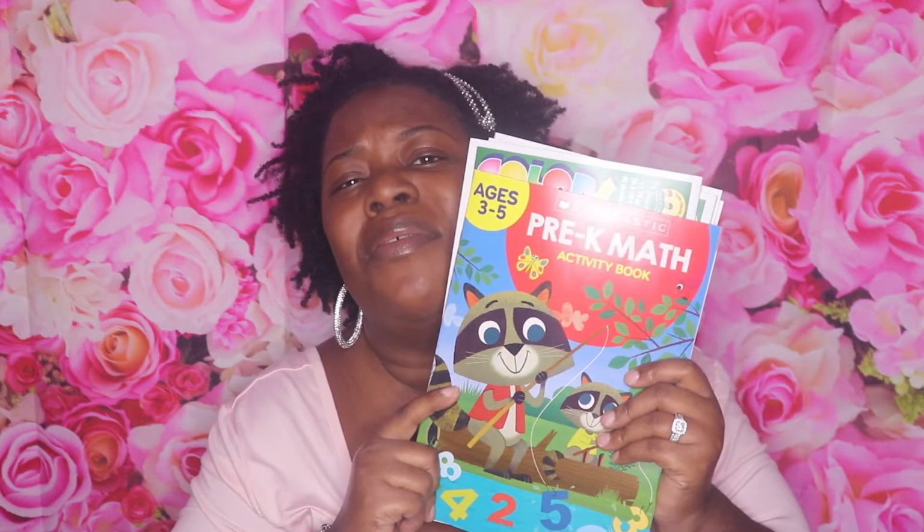I am currently still using the JDA math book for preschoolers, so I figured we'll just probably carry on with that. But I'm a sucker for a cute little activity book. This is something that we can take with us anywhere, if we're traveling, if we have a doctor's appointment, whatever life has in store for us. This is something that we can easily travel with. And look how cute, look how cute. I'm a sucker for a good package, guys.